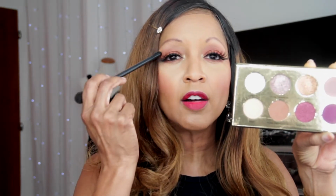In this palette, they have just gorgeous, gorgeous colors. This one here, I used on my upper lid, if you could tell. It's a beautiful burnt orange, and it's called Empress, E-M-P-R-E-S-S. And then this one here, I went in also as my transition shade, is Royal Prerogative. Gorgeous. And then this one I went in on the top parts of my lid. It's called Heir, like an heiress.